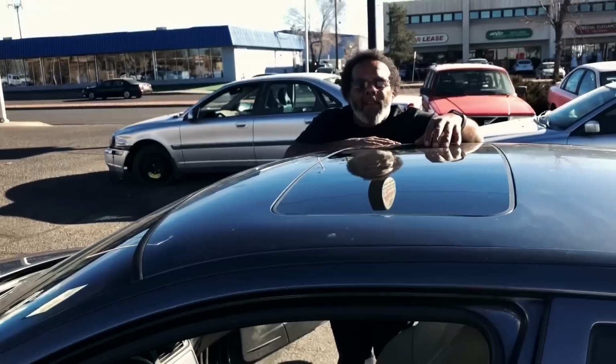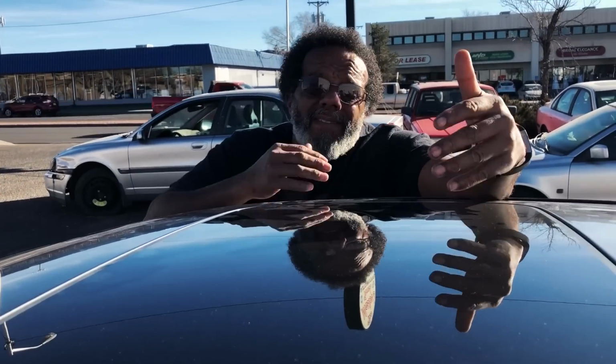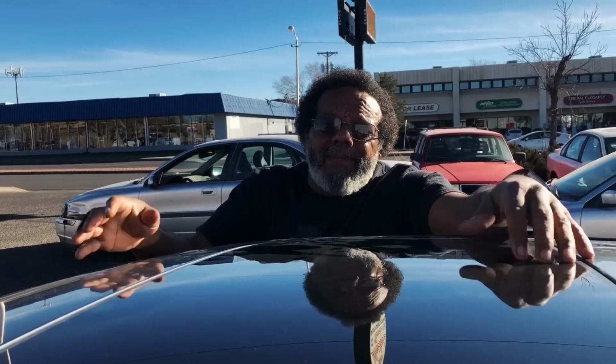Okay, what's the verdict? Man, let me tell you, for a very economical car with this kind of speed and features, you can't beat it.